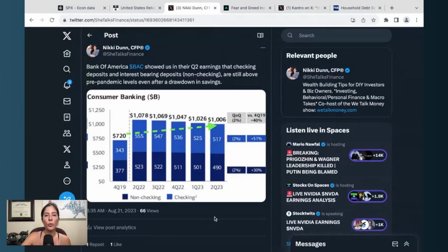We can even look at a huge bank, Bank of America, right? One of the top banks in the US behind JP Morgan. In their latest earnings report, they showed us an actual visual of what deposits look like. They have checking deposits and non-checking, aka interest-bearing deposits. And you can see that there has been a drawdown in deposits. It's gone down, but look at how much higher we are from pre-pandemic levels. So something like this does coincide with the other data in checkable deposits.